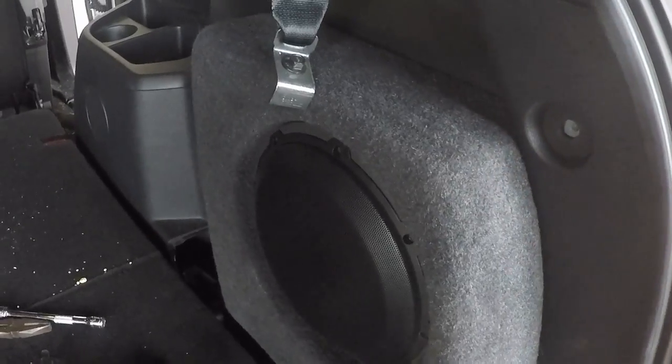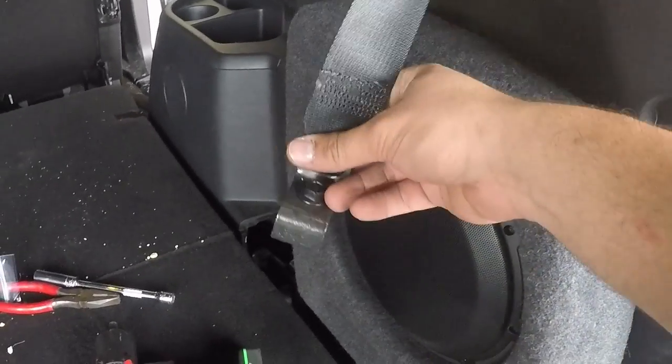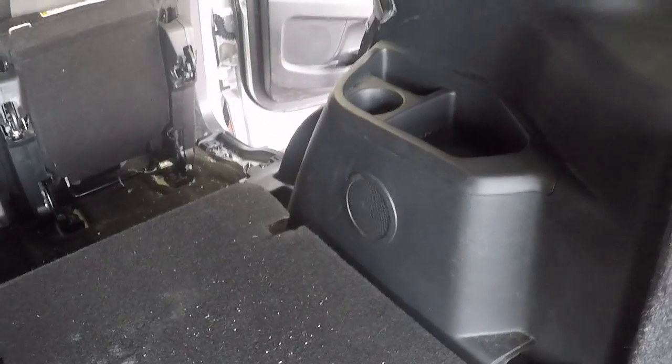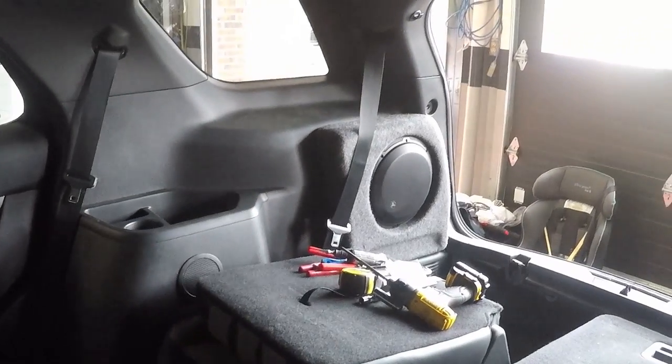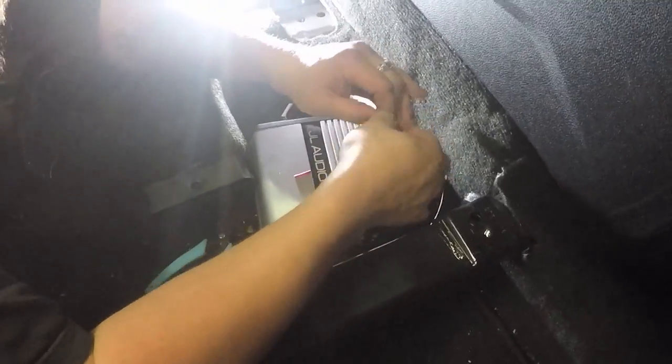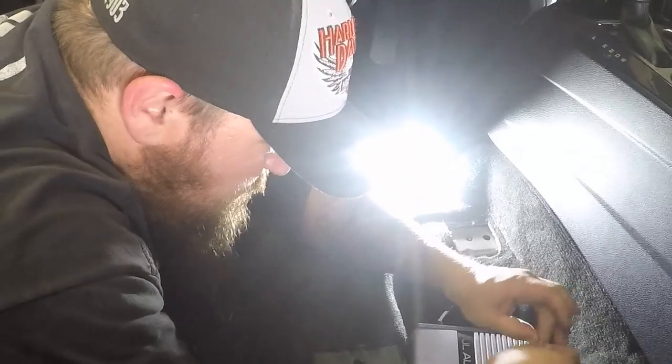Now that that's reinstalled, our next objective is to reinstall our seatbelt, put that cover back on, and then reinstall our sill plate down there. Alrighty then, so the woofer is installed back there nicely, as you can see. And we got the wire run up, and we are installing the amplifier underneath the driver's seat. So big D-man's working on that.